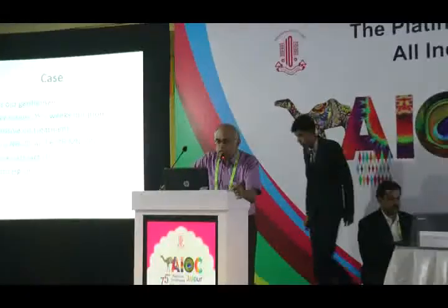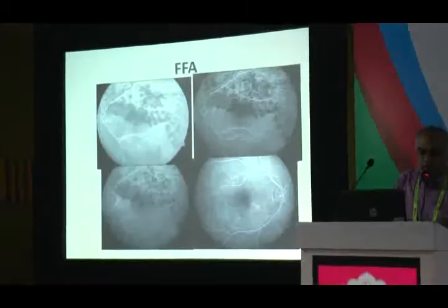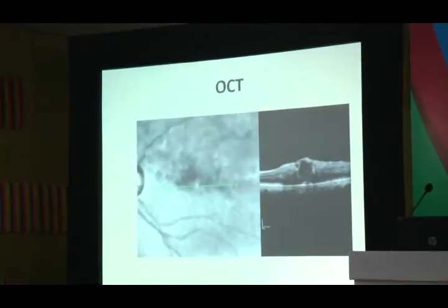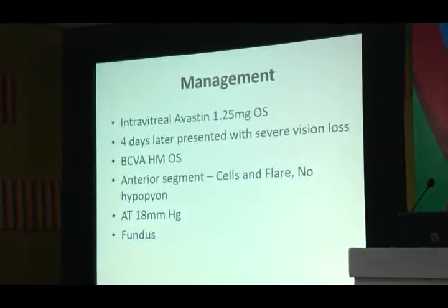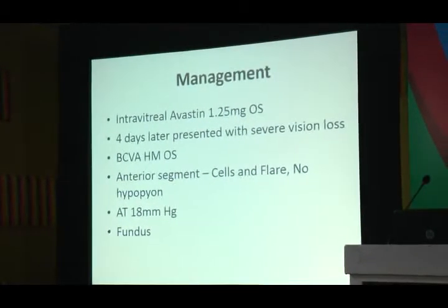A 64-year-old gentleman presented with defective vision of the left eye of 2 weeks duration. He was hypertensive, visual acuity was 6/36, immature cataract, applanation tension normal, and this was the fundus. You can see a supratemporal branch retinal vein occlusion; fluorescein angiogram and OCT showed significant macular edema. So he was given intravitreal Avastin 1.25 milligram in the theater. 4 days later, he presented with severe vision loss.